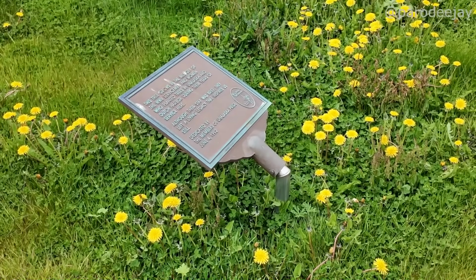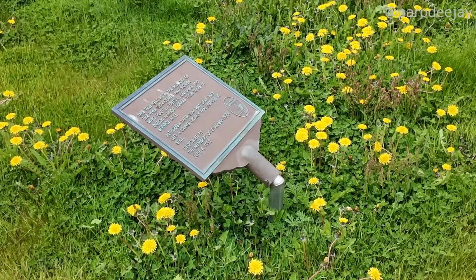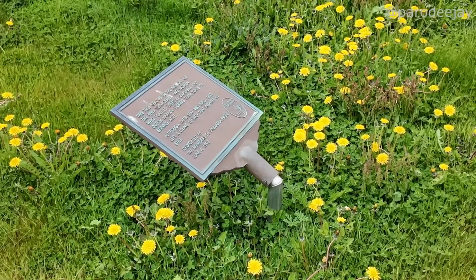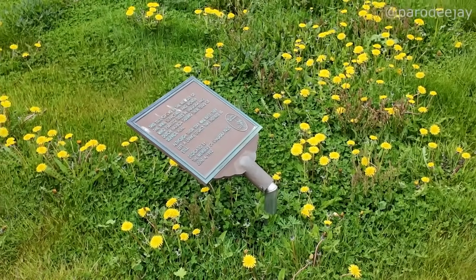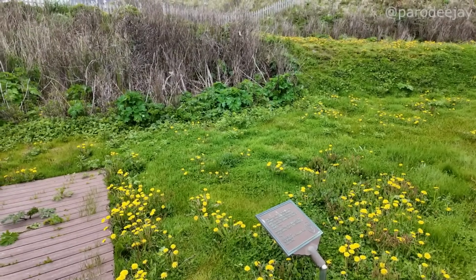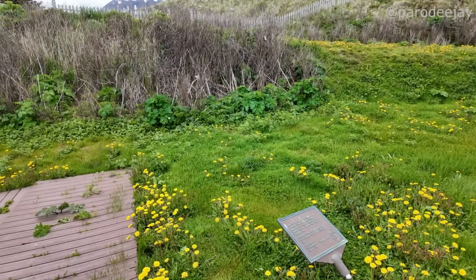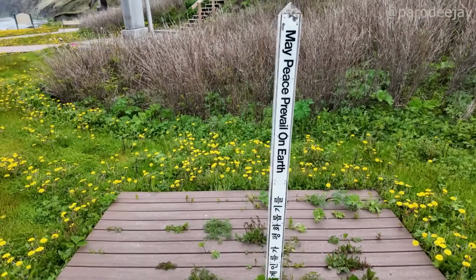I don't want to step on the grass, so we'll just read this plaque from the side. It says this tree grows in the memory of servicemen and women who planted trees in Unalaska during their years of service here, but something must have happened to the tree, because we have a sign but I don't see a tree. May peace prevail on earth.